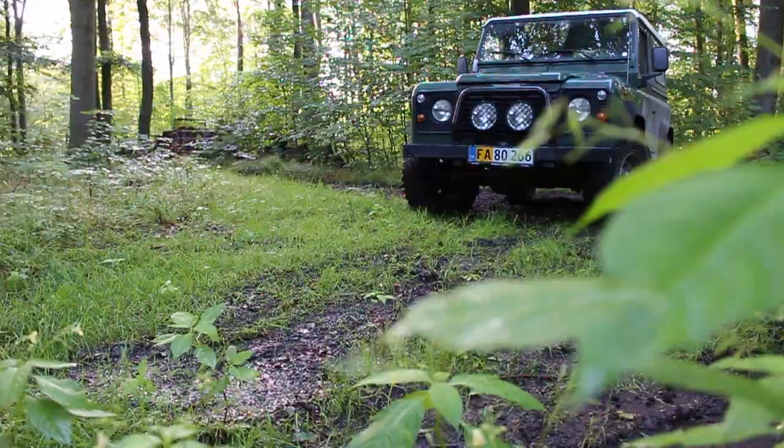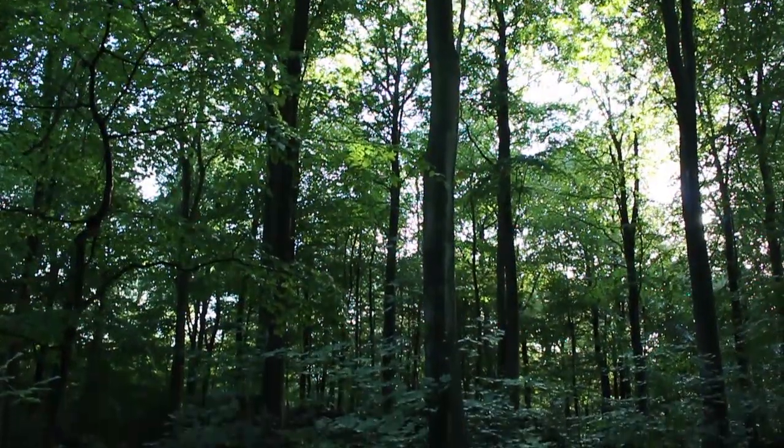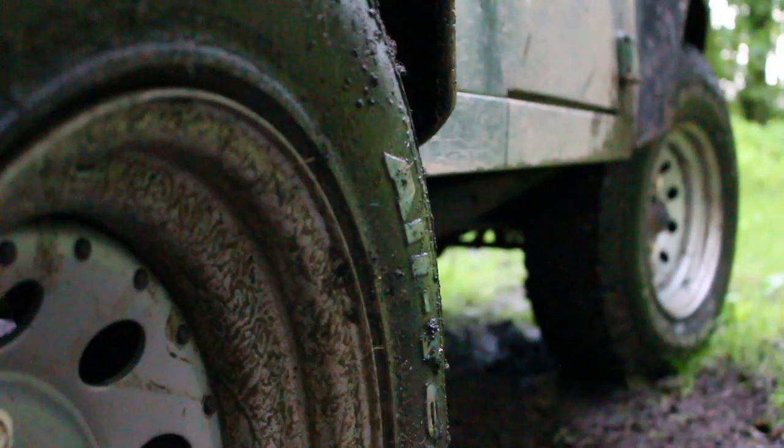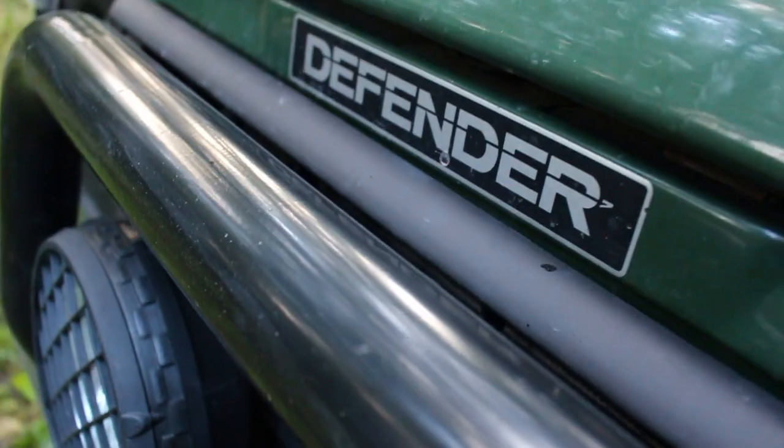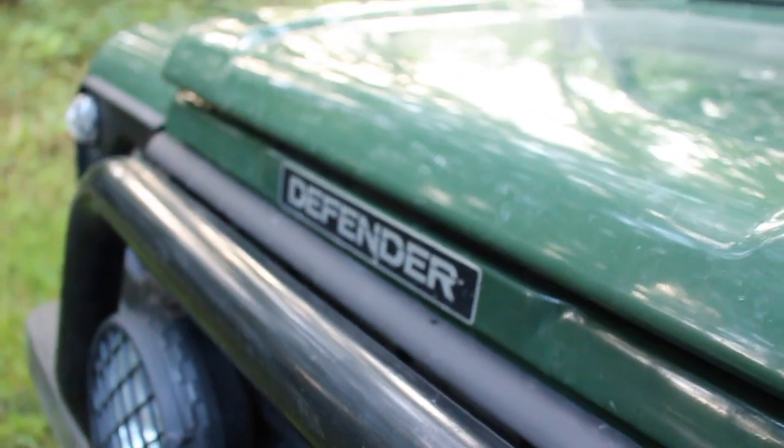For 30 years it has been a car that has appeared timeless, can go anywhere, and has put other 4x4 rivals to shame year upon year. A car that never fails to look cool whether you're on Park Lane or in the middle of the jungle.